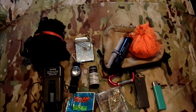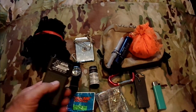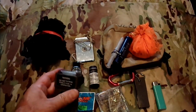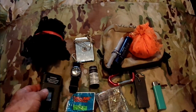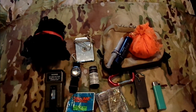Signaling devices. I have a couple on here. This is a military strobe, IR capable. As you can see, it's strobing there, and when the IR shield is on, you can't see it unless you're in the IR, or infrared, spectrum, so it can be observed with night vision.